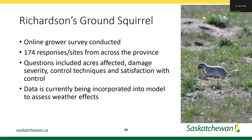And finally, this is Richardson's ground squirrel. We conducted an online grower survey, got 174 responses from sites all across the province, so pretty good distribution of sites. We asked questions including acres affected, damage severity, control techniques, and satisfaction with the control. Plugging away on the model, this report is actually nearly finished.